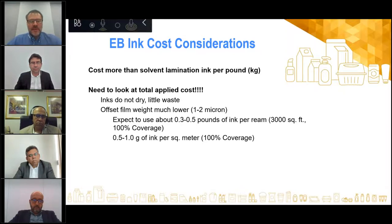EB inks do not dry on press, so there's less waste between startup and shutdown. Additionally, the film weight of the applied offset of EB ink is much lower compared to a solvent-based ink. You can expect less than half a pound, half a gram to 1 gram per square meter, a typical film weight.